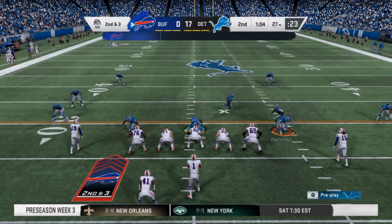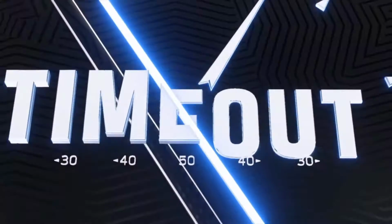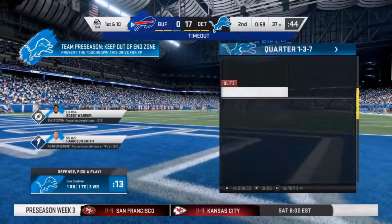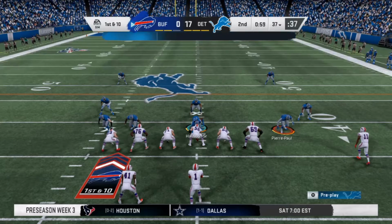Well, still time for him here as we sit in the second quarter. Looking to throw again on second down. Murray, and he's taken down but able to slip across the 35. Now the Bills are going to use the first of their timeouts as they'll stop it with a tick under a minute to go before half.